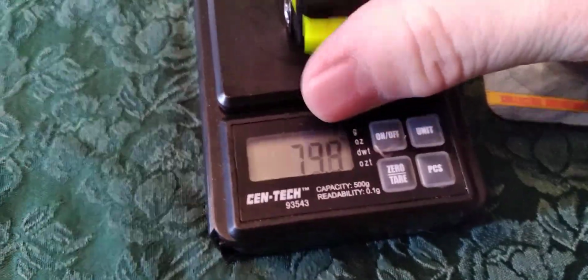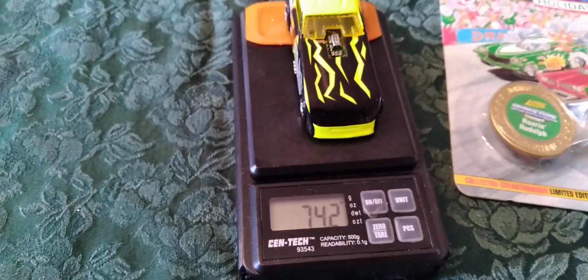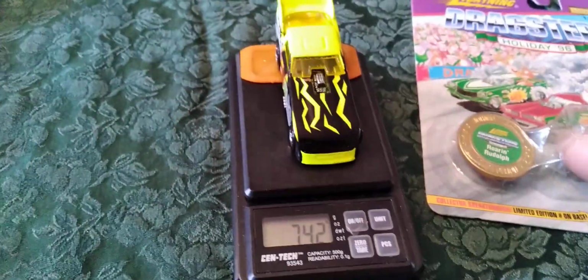Because we've seen Evil number 3 enough, 74.2. What a beast. Oh my God. So let's go get him in the rack, and we'll see what he runs, and then we'll feature Roaring Rudolph in the next runs. All right, guys. Evil number 3 with graphite. Hot lap 1.